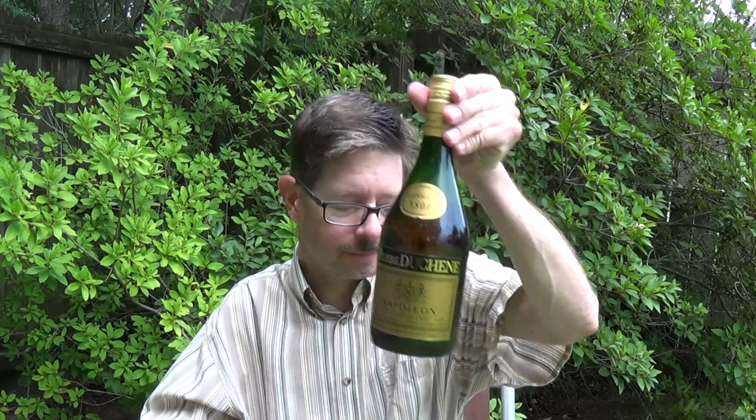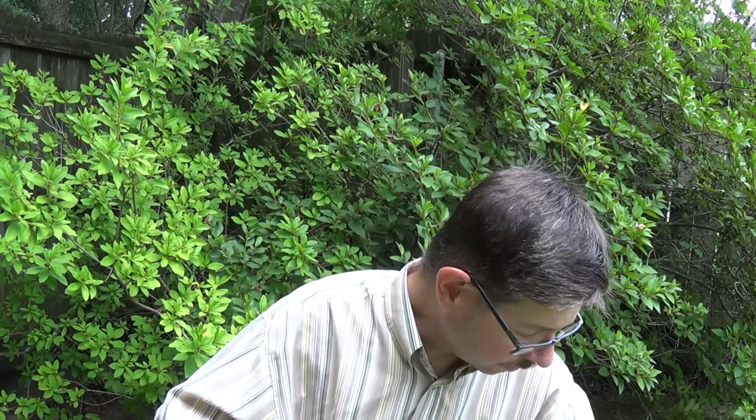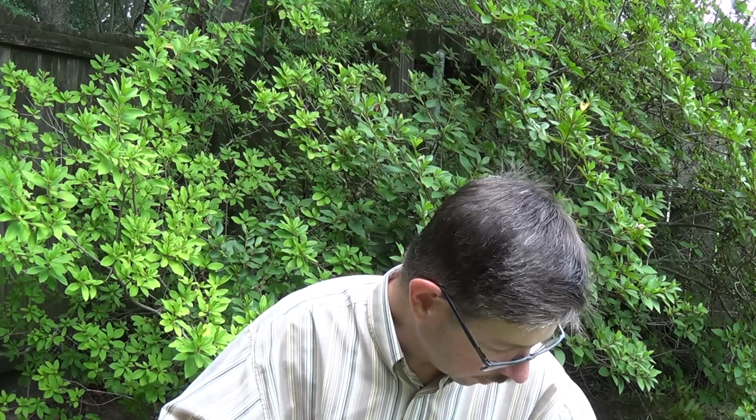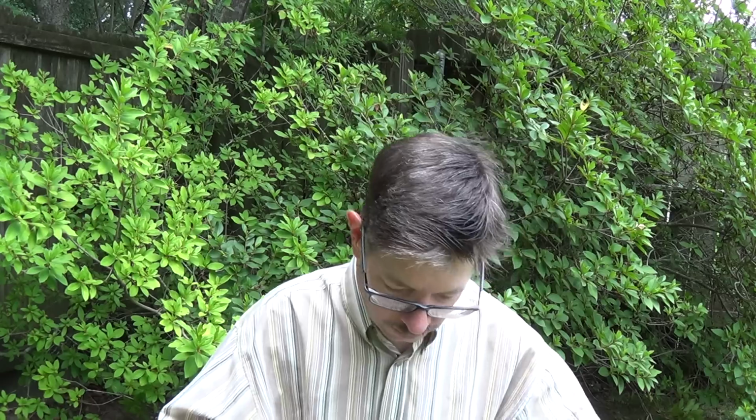Alright, I don't know how this is going to be. The one I had from France earlier, the Fleur de Lis Napoleon, that was a really fabulous one. It was like $12.99 for this big 1.5 liter bottle, I think it was, and it had the black pepper flavor. It was really good.